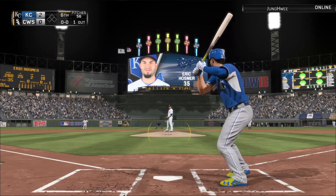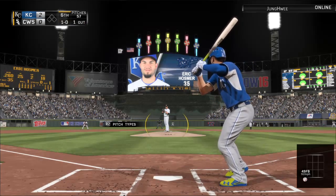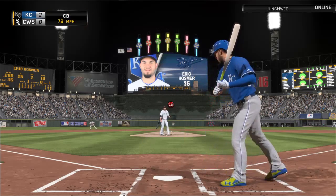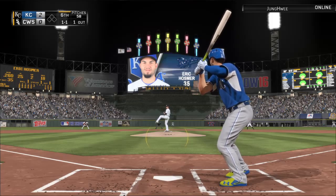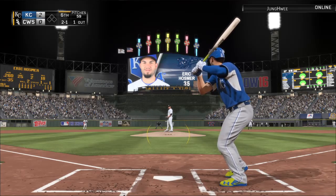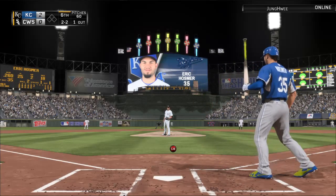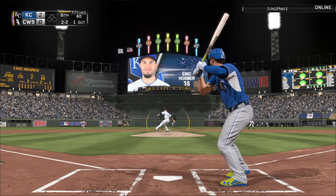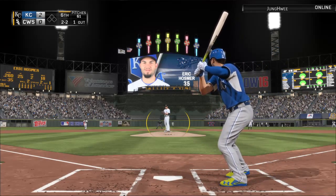Eric Hosmer. Eric Hosmer stands in for the third time now as he takes a look at a ball. It's 1-0. And a strike to even the count. 1-1. No offer on that one. Two balls and a strike. Chops it foul at home plate as the count moves to 2-2 now. Chop foul at the plate, and the count holds at 2-2.